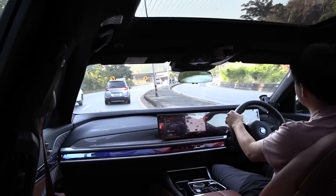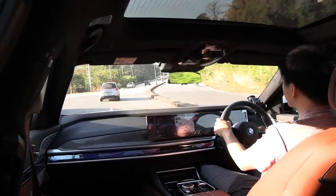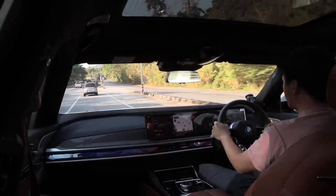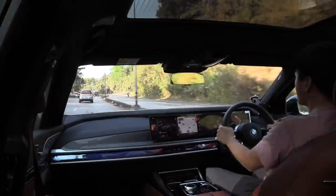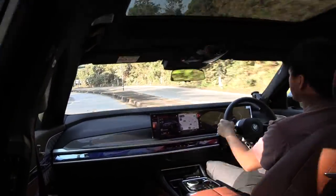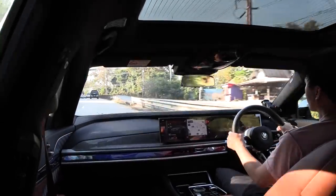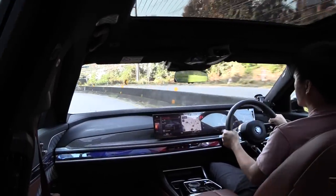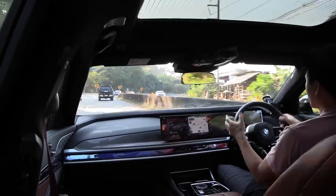This video is getting pretty long, but I also have to shoot a Thai version. Normally I would do a little loop, but here I'm already moving towards the end. In sport mode, it just becomes like a rocket. Well, except it's not really a rocket. It's fast for a big luxury car, but it's not that fast compared to a Tesla, just to put things in perspective.